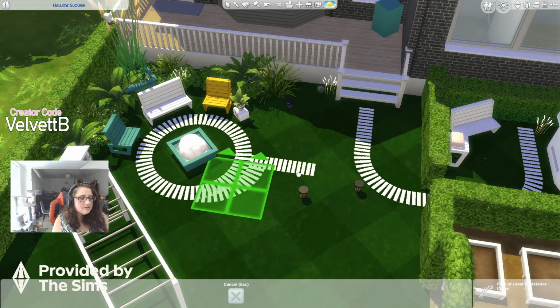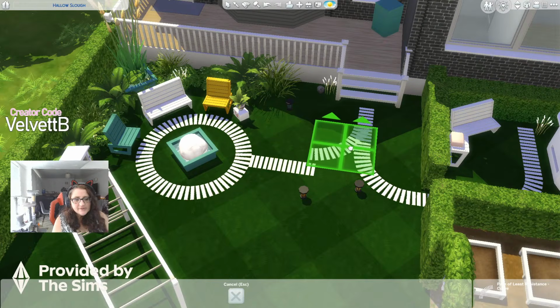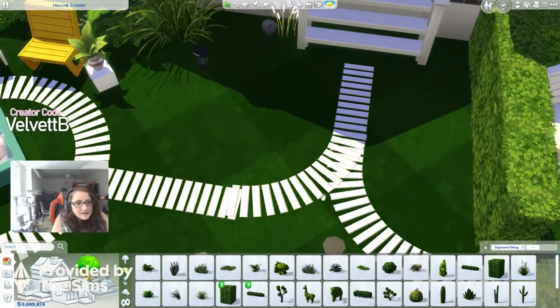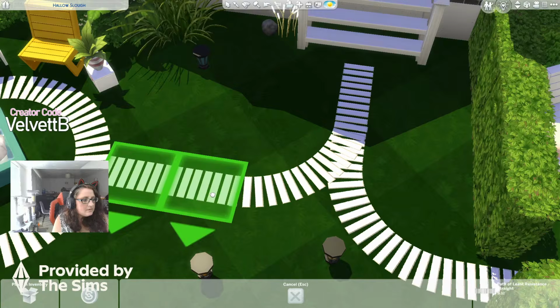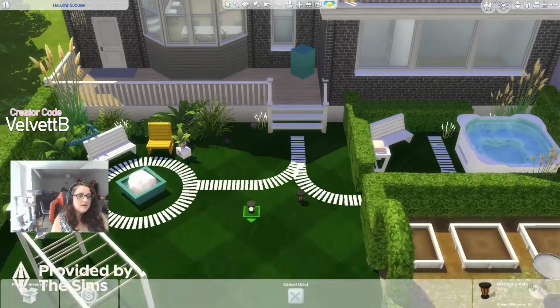Maybe we can do another rounded path. I don't know. It's going to take some playing around with these paths just to see what the best way is to use them, because obviously it gets a little bit hinky if you start having to overlap them a bit. So maybe that gets a little more difficult from that side of things. But no, you can kind of make that work. And then we have the path lights running around.